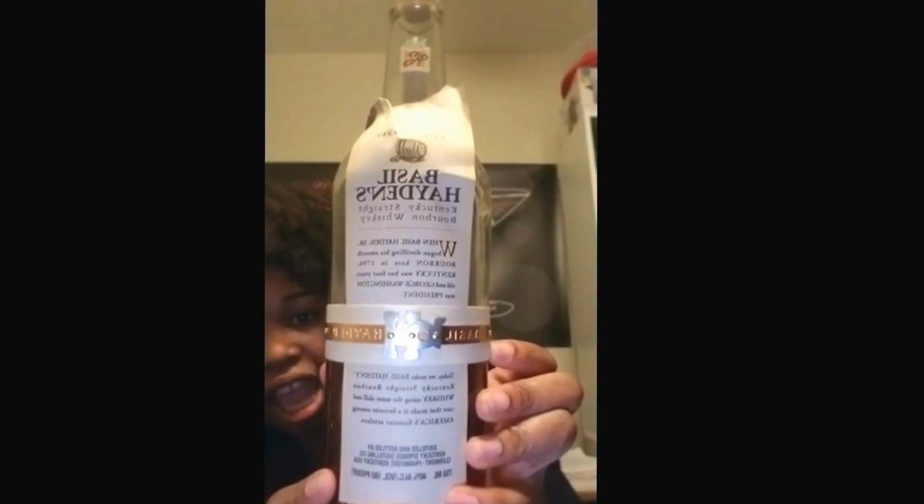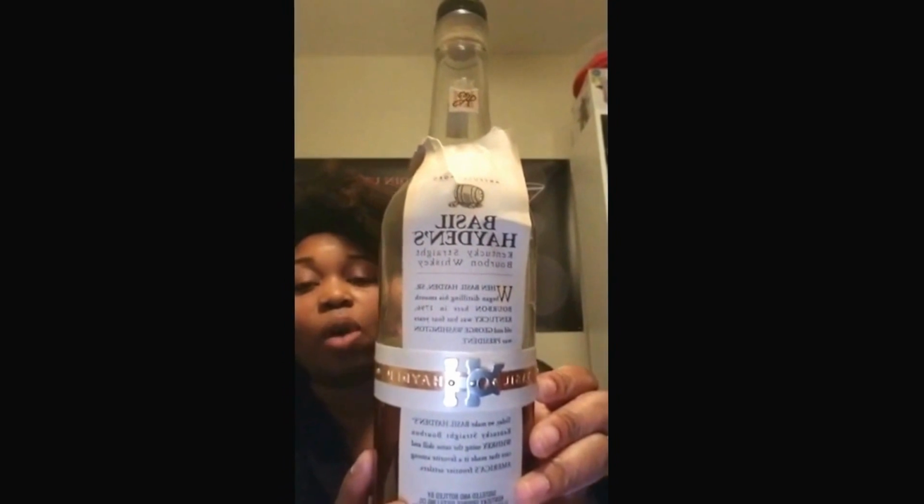It says, when Basil Hayden Sr. began distilling his smooth bourbon here in 1796, Kentucky was but 4 years old and George Washington was president. Today we make Basil Hayden's Kentucky Straight Bourbon Whiskey using the same skill and care that made it a favorite among America's frontier settlers. So this is a very old whiskey. I really love the bottle. It's really pretty and elegant. It has this paper that looks kind of like a shield of armor, with Basil Hayden on a copper piece. I thought the B and the H were really elegant, the way that they bottled it. So that's a beautiful thing.